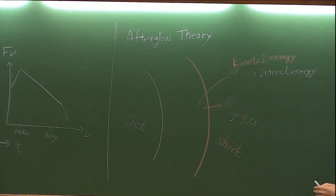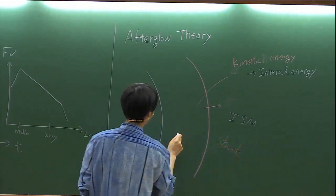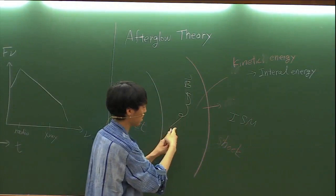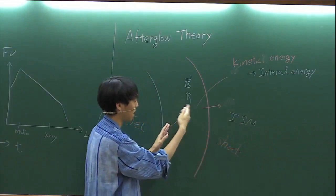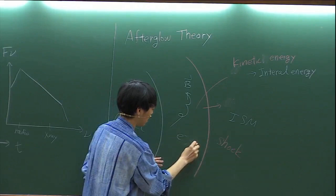From our experience in this kind of astrophysical shock, we have particle acceleration and magnetic field amplification. So I have an amplified magnetic field here, maybe something like this. The interstellar medium outside also has some magnetic field, which is amplified behind the shock. And also particles, electrons, are accelerated. So the electrons get some high Lorentz factor.